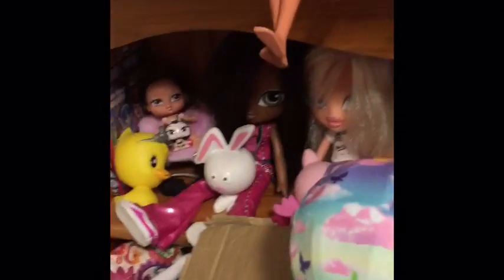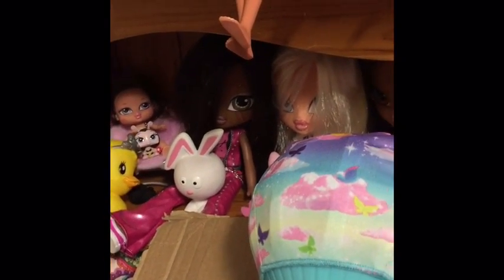Then in here, this box here is Barbie and Bratz furniture again, that's going to be sorted out, so I can decide what I'm going to keep and what I'm going to sell. I'm seriously considering selling these bigger kids because they just sit on that shelf there, and it's a shame. Someone else might really enjoy them. I haven't decided on those yet though.